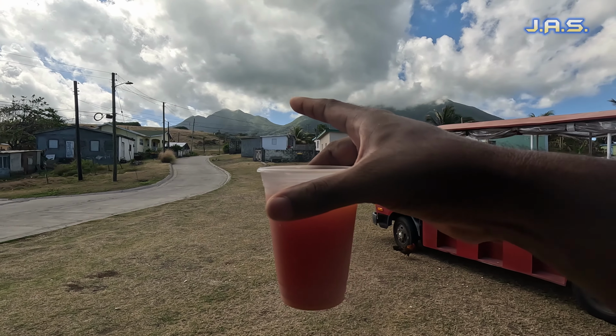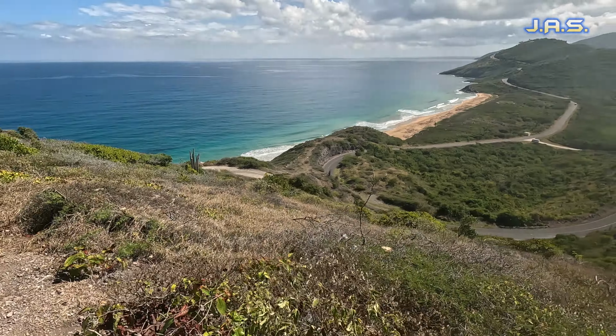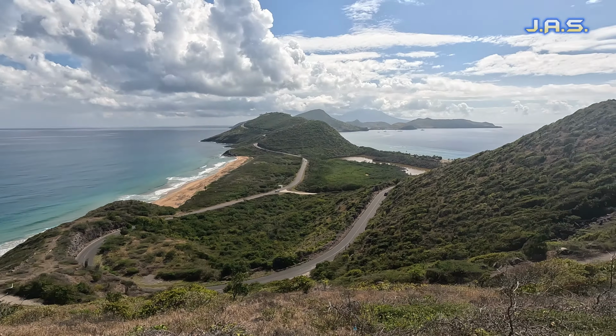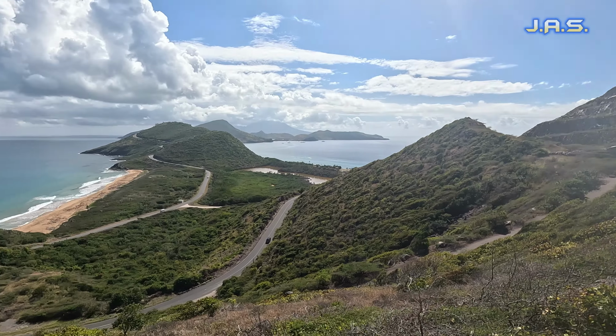So we have finally made it to our last stop before we head back to the port. And this was one of my favorites. This was almost at the top of a mountain, and these views out here were incredible. I mean, just check it out. Fantastic. Fantastic. Wow. Crazy.